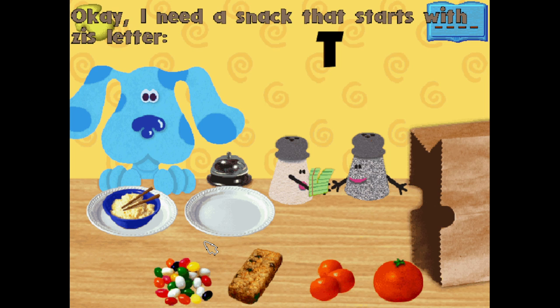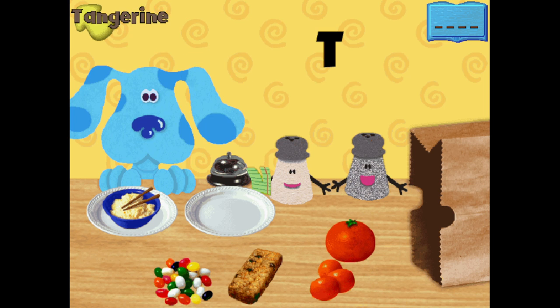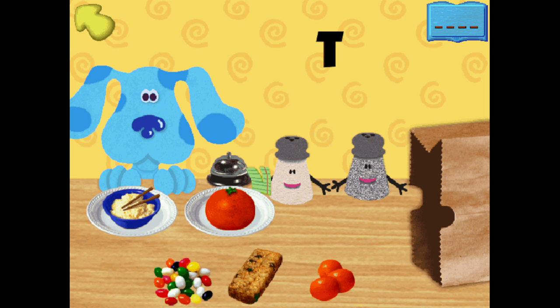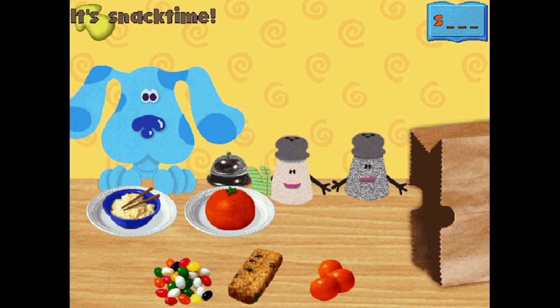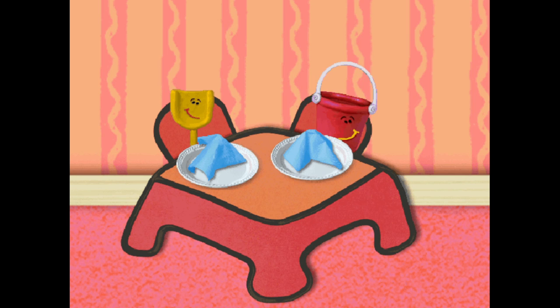What snack starts with this letter? T. That letter sounds like this. T. Tangerine. Can you put the snack on one of the plates? Thank you. Does that start with our letter? Listen. T. Tangerine. Très bon. It starts with that letter. It's snack time. Yum! Snack time!